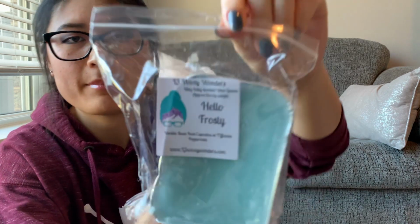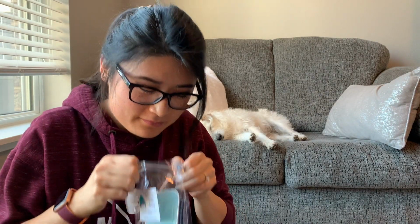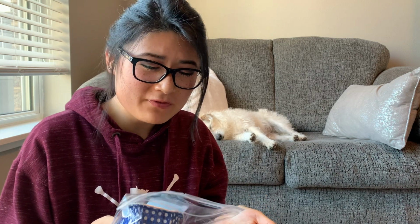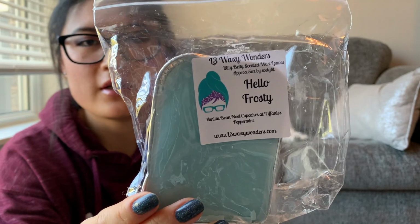The next one is Hello Frosty. Vanilla Bean Noel, Cupcakes at Tiffany's, and Peppermint. I hope the peppermint is strong. I definitely get the peppermint. Maybe the Cupcakes at Tiffany's, just because I don't feel like I necessarily would smell a Vanilla Bean Noel scent. I don't know. I guess just Peppermint Bakery is what I'll describe this as. A really good blend. I feel like you guys can probably tell the scents that I like based off of all my hauls now. Like Peppermint Bakery.